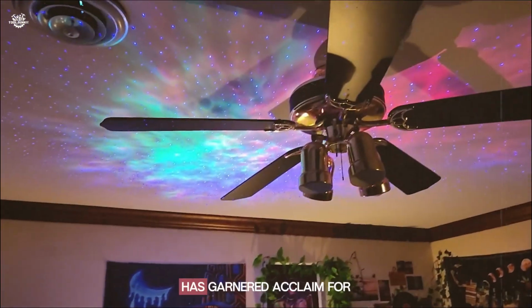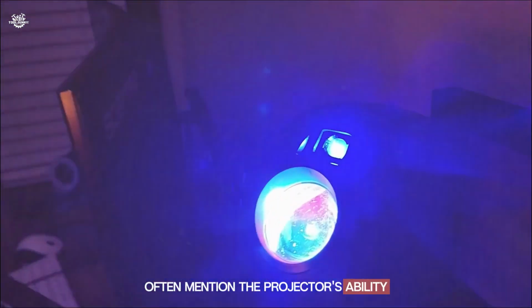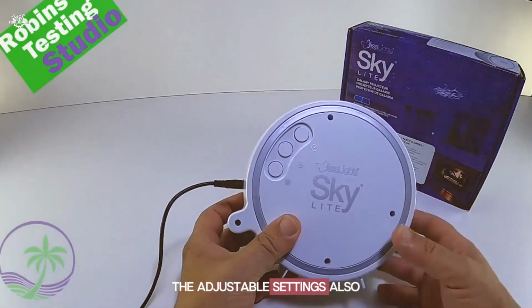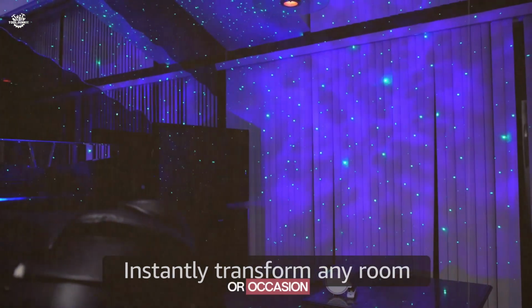The Skylight has garnered acclaim for its stunning visual quality and ease of use. Users often mention the projector's ability to create a relaxing environment, perfect for meditation or unwinding before bed. The adjustable settings are also a significant plus, allowing for customization of the visual experience to fit any mood or occasion.